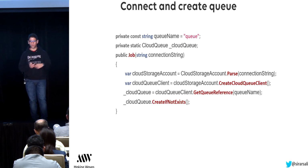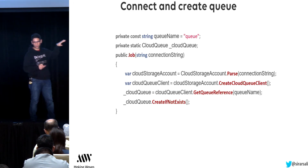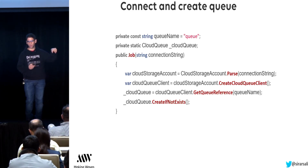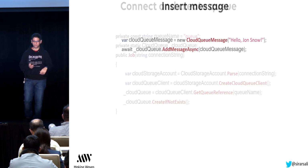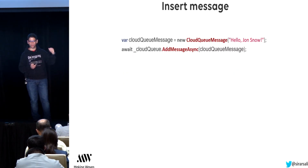OK, here's how to connect and create a queue. You define the queue name. You pass in the connection string, same idea. We create the cloud queue client object, and then we get a reference to the queue, and then we create it if it doesn't exist. Here's how to insert a message. You use the cloud queue message. Here I'm providing it content, and I add the message to the queue.